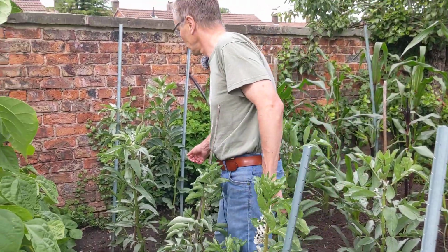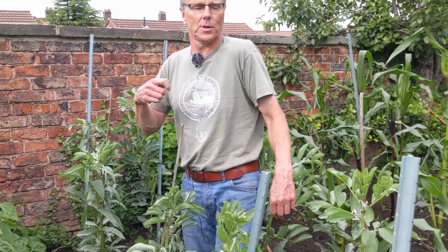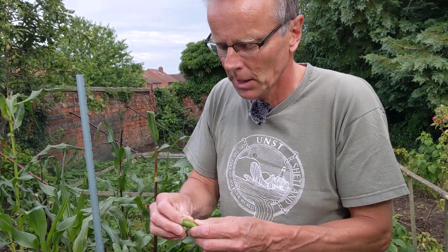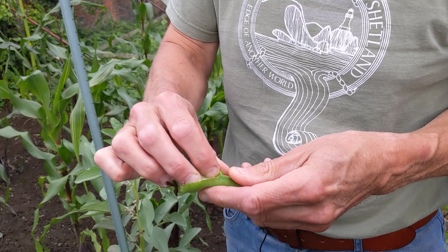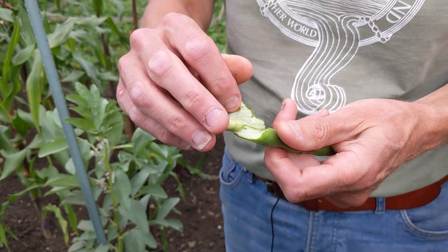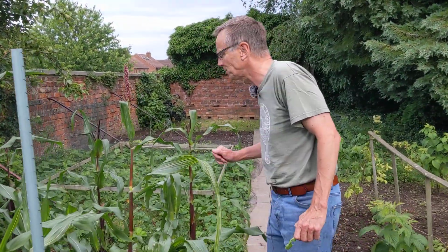And I spotted a little bit earlier on the early pods. So we'll have to have some of these podded for supper tonight. I always love the way the broad beans have their little furry pockets, don't you? Anyway, now this I'm really, really proud of.